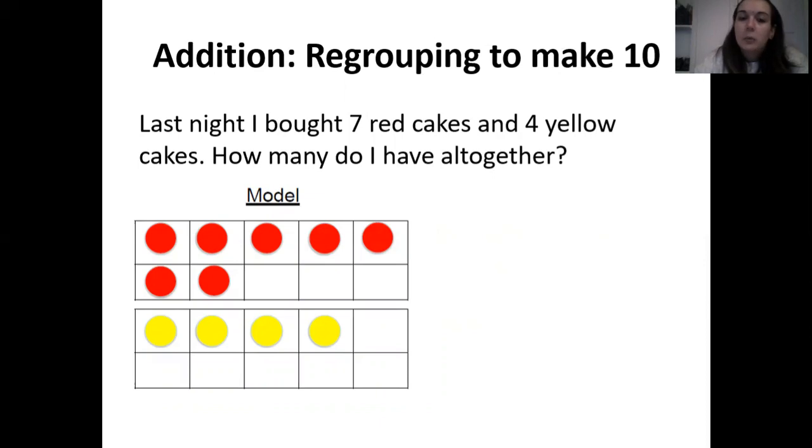So last night I bought 7 red cakes and 4 yellow cakes. How many do I have altogether? So you can see that I've represented my 7 red cakes with the red dots, and then I've represented my 4 yellow cakes with the yellow dots. So what I really need to do is to put them together.